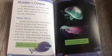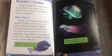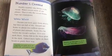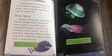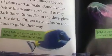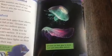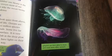Some live far below the ocean surface. It is very dark there. Some fish in the deep glow in the dark. Others have lights on their heads to guide their way. This is a tang fish. It can grow up to 20 inches long. Jellyfish use their glow to shock and scare away the other animals. They're very beautiful.